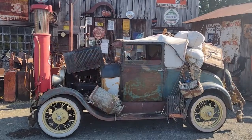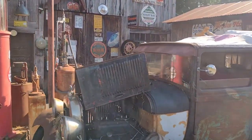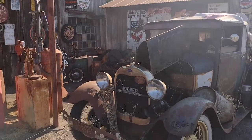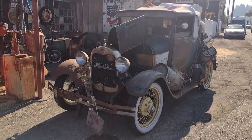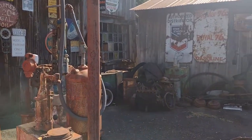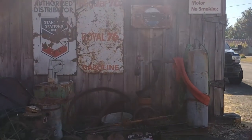Location in Galvin, and we are at the gas station that we did a night shoot at, and we're back here the following day, and we are photographing the car. Light's gotten a little bit harsh now, but just really an amazing backdrop of all sorts of stuff.